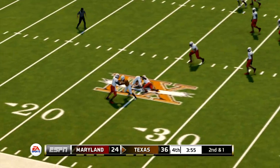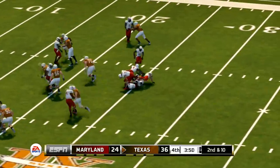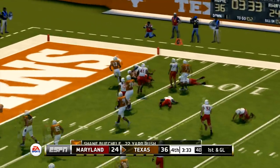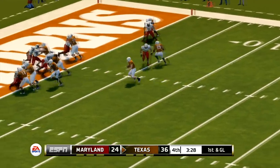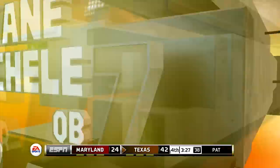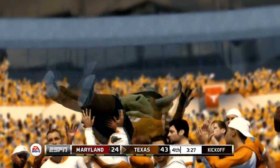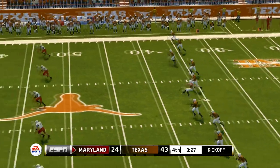He's at the 30. Makes it to the 24. He gets another carry. He's gobbled up in the backfield. Inside the 10. What a play, and that is first and goal. Touchdown, Longhorns. And he converts the extra point. It was a 5-play, 50-yard drive, and they add 7 points to the scoreboard. And Brad, right now, the offensive line is just winning the battle in the trenches, opening up some big running room.